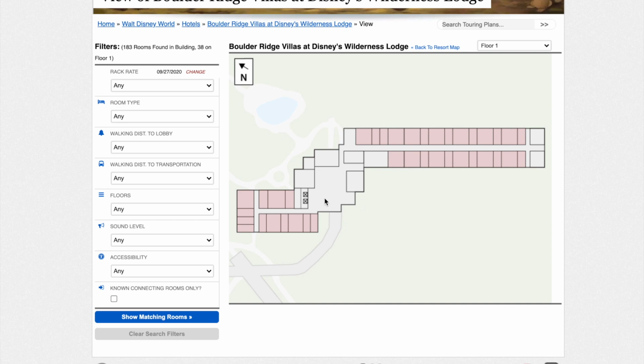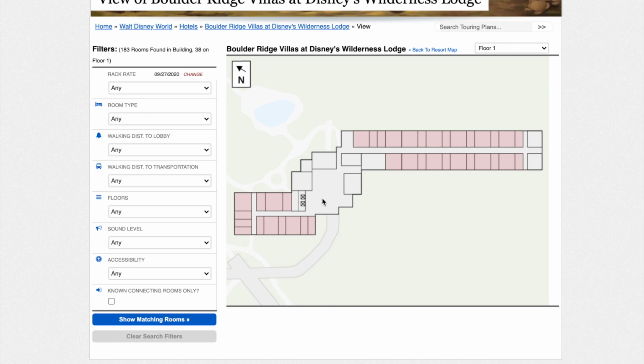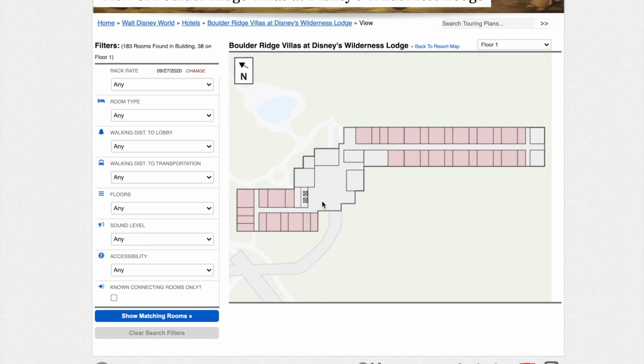There is also a concierge desk right here. This person was very, very helpful when I was trying to make some reservations. I was pretty much a Disney novice in 2017. So that person helped me make some dinner reservations when we had some family decide to come over and visit us. You'll see right here are the elevators. So keep in mind that these are the elevators.